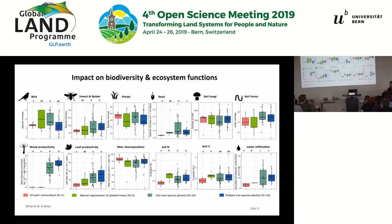As we know, in Indonesia, there is a lot of problem with the water cycle, with drought during dry season and flooding during wet season. So this is already a good sign.